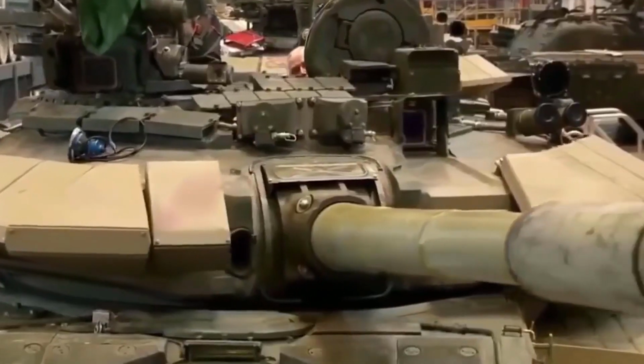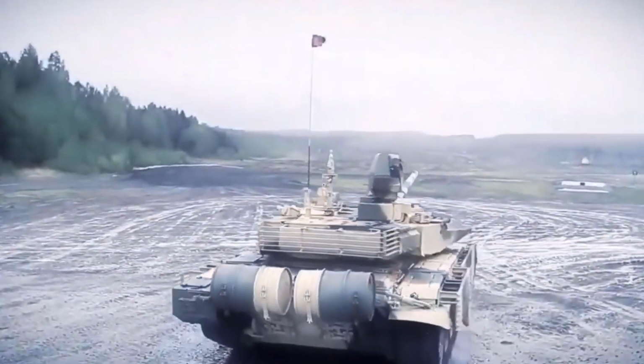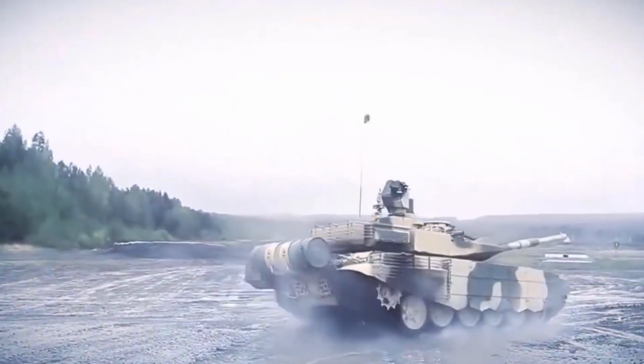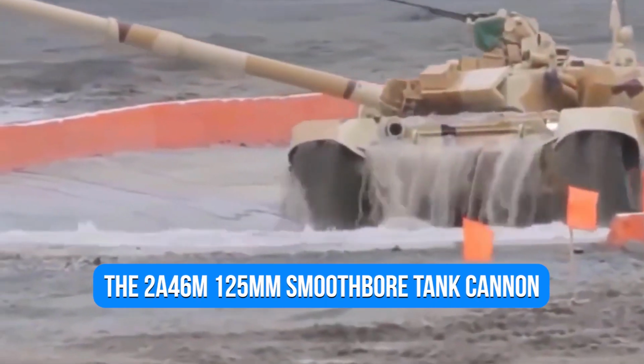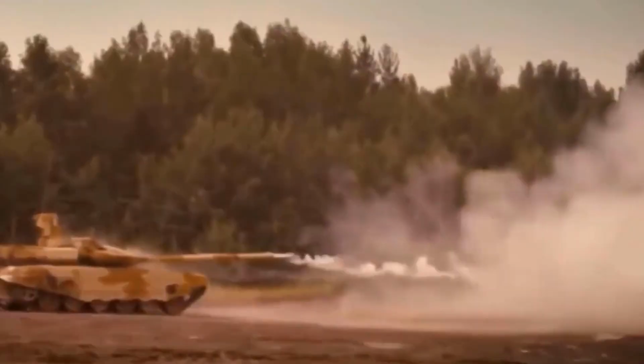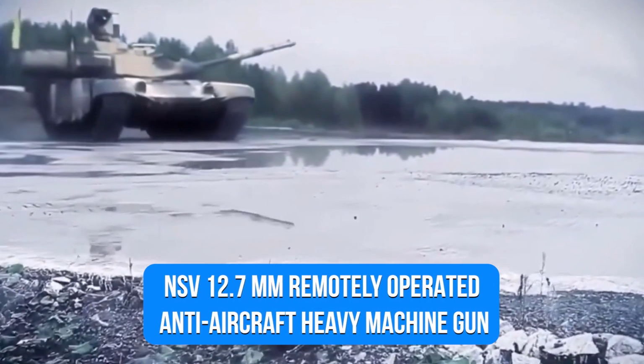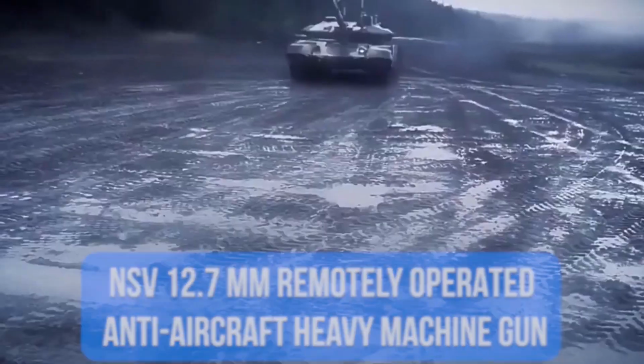During the war, it manufactured more tanks than any other combatant, and throughout the Cold War, it produced more tanks than America. The 2A46M 125mm smoothbore tank cannon is the T-90's main armament, and it also has an NSV 12.7mm remotely operated anti-aircraft heavy machine gun.